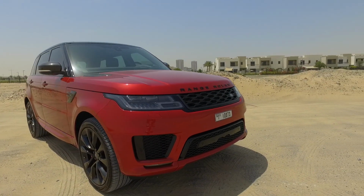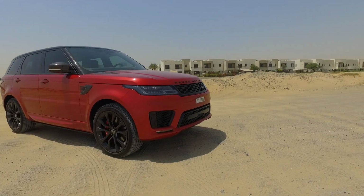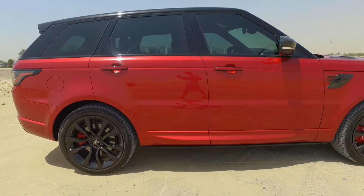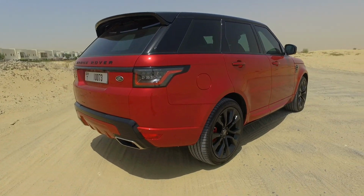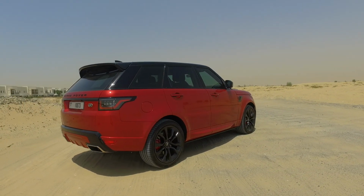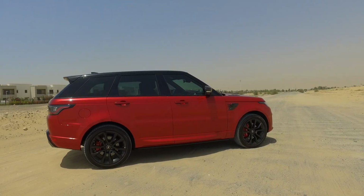If that sounds familiar, by the way, you've heard me spit it out. It is actually the Defender engine, and it is, of course, now the base engine for the Sport. There is a 2-litre Ingenium engine also from the Defender, but let's be honest, nobody cares about that. They want this thing. So how much is the price of it? Well, it's not cheap. 384,000 dirhams starting. This one, as it sits here, 523,000 dirhams for the base engine with all the kit.